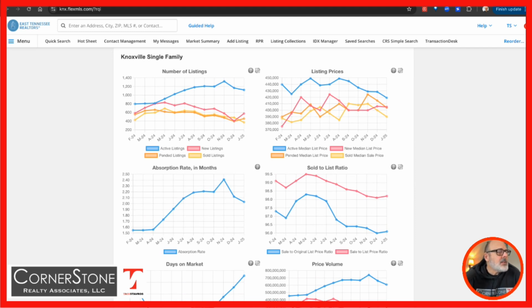market. In Knoxville, the market is cooling with signs of stability. While the market remains in seller favorable territory because the absorption rate is below 3 months worth of inventory, the increase in inventory, rising days on the market, and declining list prices all highlight a cooling trend.